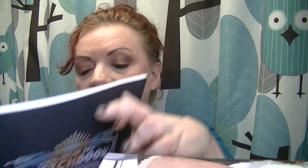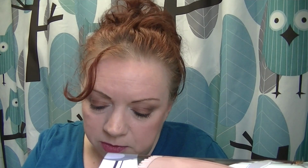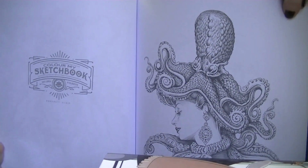But this is Color My Sketchbook by Bennett Klein. My husband got me that one for Christmas. I think some of the images in this are so fun. I've seen pictures of his other ones, and the first one is the one that appealed to me the most. I think everybody's probably seen this one of the lady with the octopus on her head. It's a great image. So that's grayscale also.